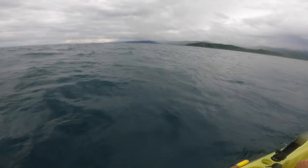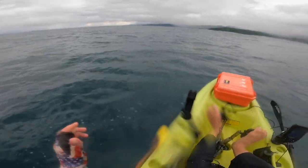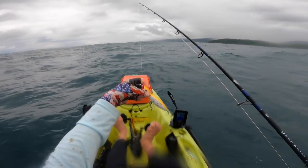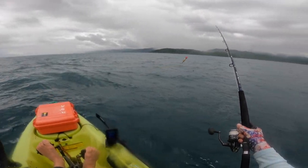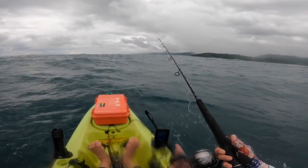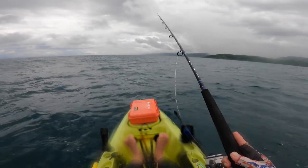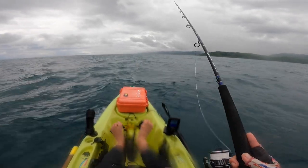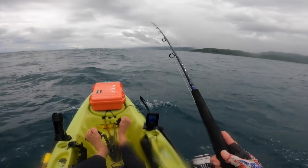Oh man, there's another school that way. I think they're coming my way. We got some mahi up here jumping. Let's chuck this popper out and see what happens. They're up pretty far chasing flying fish. Hard to know where they're at with the chop. Can't see their wake that easy. Look pretty big.